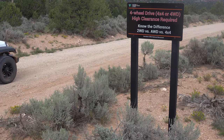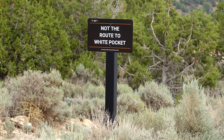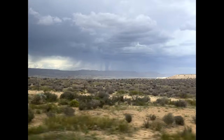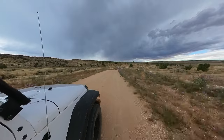From there you will see the road sign advising to travel in four-wheel drive vehicles. Some roads are clearly marked as not the route to White Pocket, so you probably won't get lost. Probably. We went there in August during the monsoon season. Every day we saw rain clouds in the area.